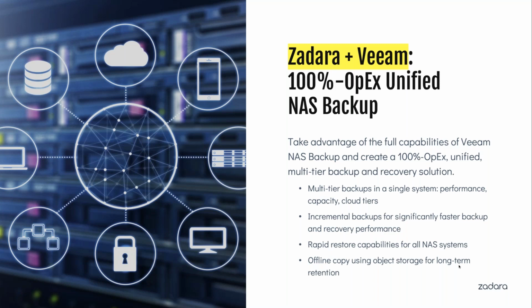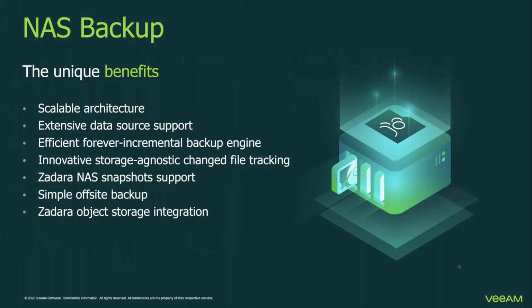And at this point, this is probably where I'd like to hand over to Steve Fermes and to talk about the Veeam capabilities. Thanks, Steve. So definitely going to talk about the new NAS capabilities that we've come up with in version 10.